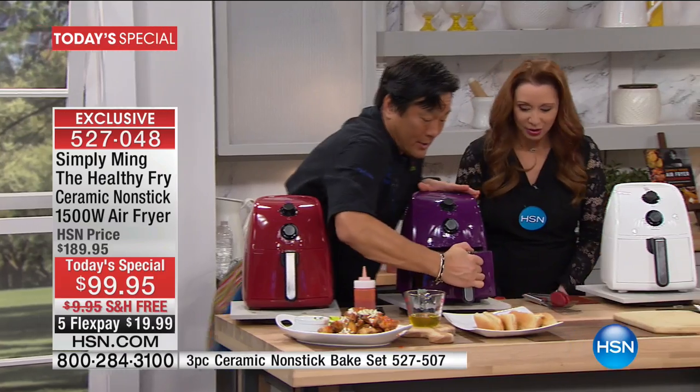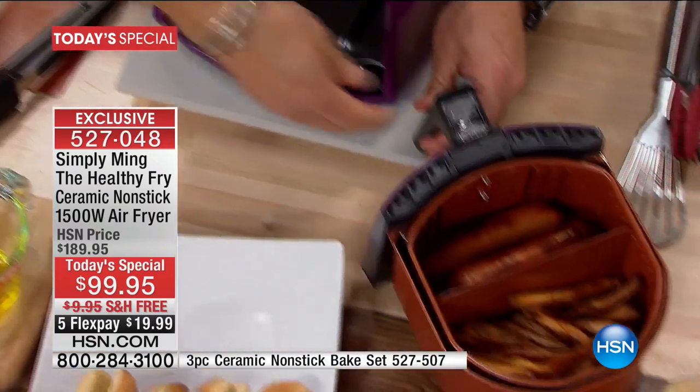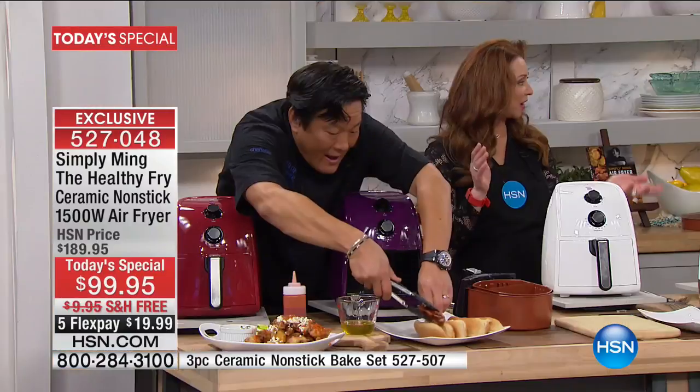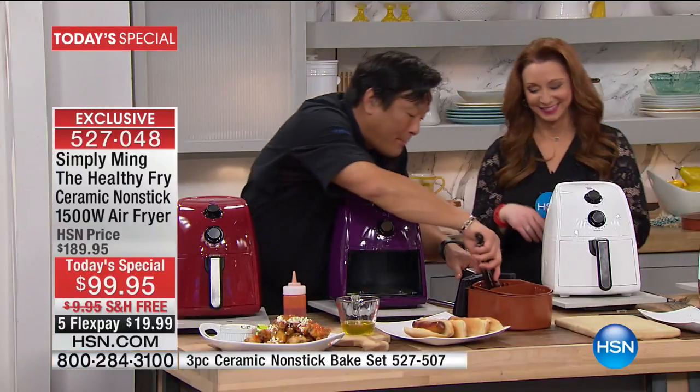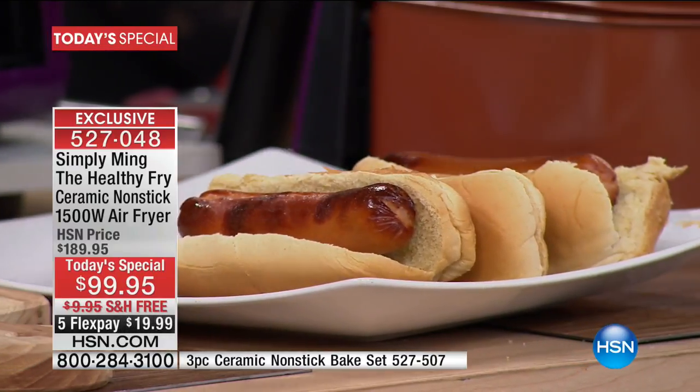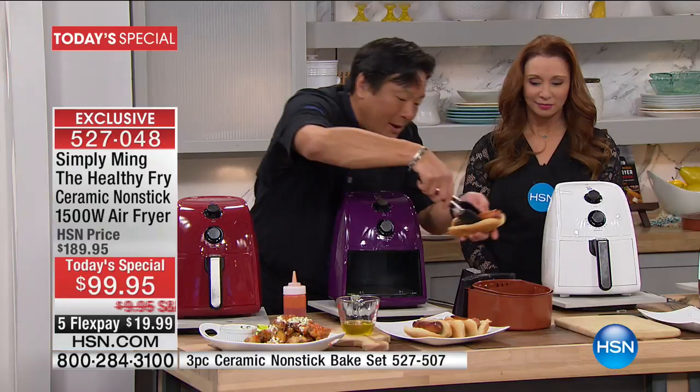So we have our wings. Okay, now look at this. Hot dogs. Now how long do the hot dogs take? That's like five minutes. But look at these. They plump. They get color, right? I mean, look how good these hot dogs are. That's better than a ballpark, I'll tell you that right now.